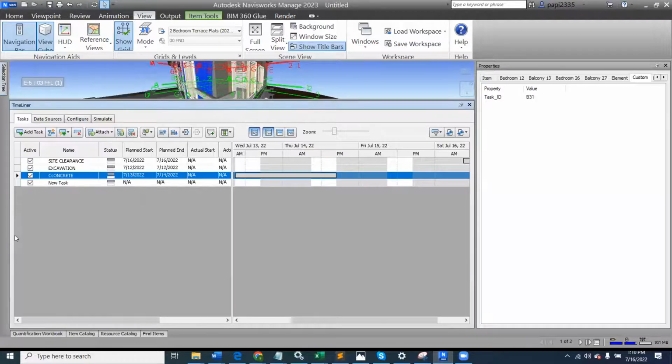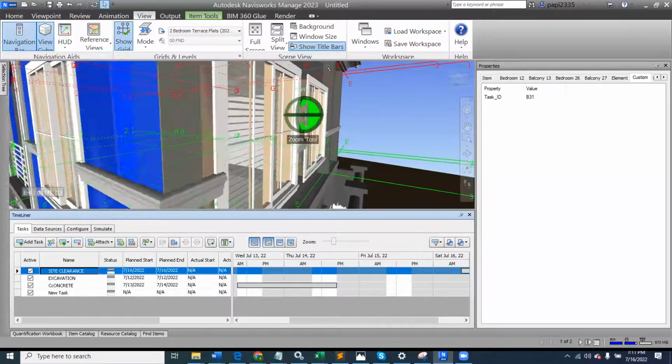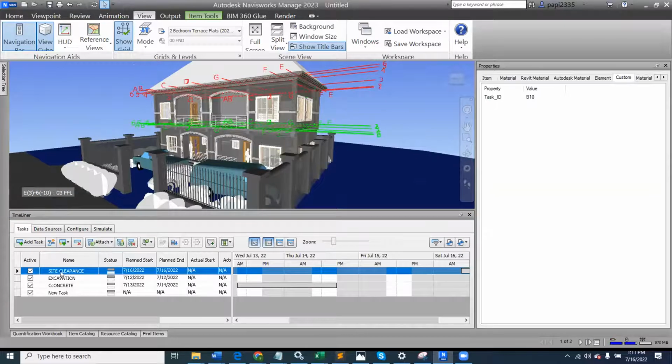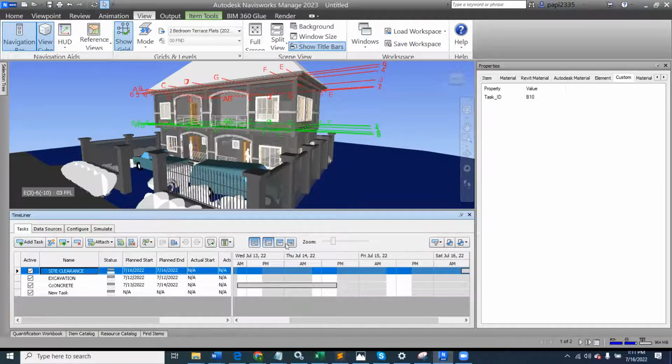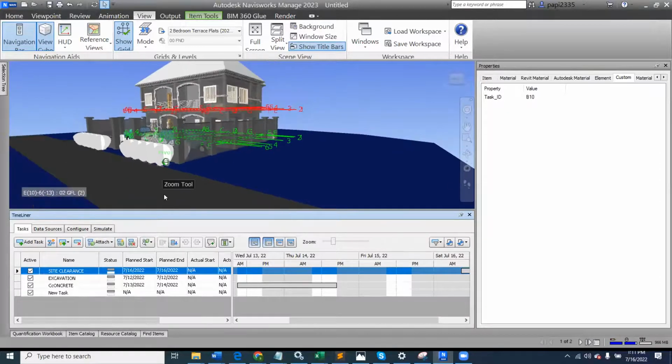So for that, what I want to do is, under site clearance, I will match my site against this item. I choose my site and come down here and say attach to current selection. When I say attach to current selection, it simply means that whenever the application is discussing sites, whenever it's time to display sites, it will show this site. Because under my attached, there is something called attached.